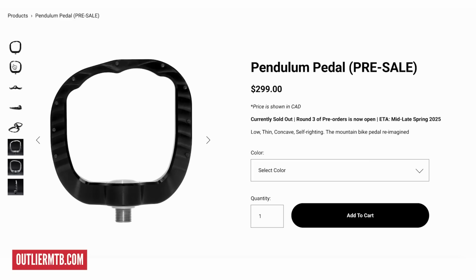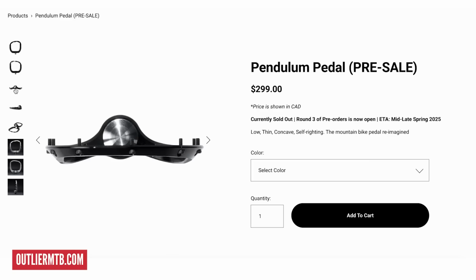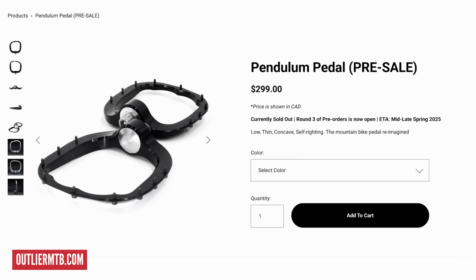Pendulum takes it one step further by being offset below the centre of the axle. In theory, this means that you can get an even thinner feeling pedal and you'll lower your centre of gravity even more. And this also has the effect that the pedal can be self-righting if you take your foot off.